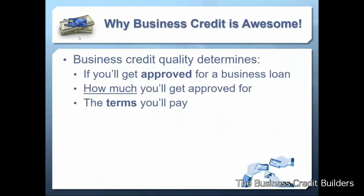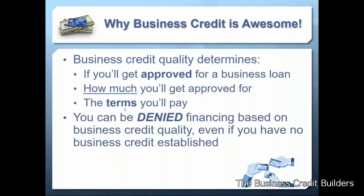So business credit also determines three things when it comes to loans and credit lines. One, will you get approved or will you get denied? Two, how much money will you actually get approved for? And three, what rates and terms will you get? So if you want the most amount of money at the best terms and to be able to get approved for loans and credit lines, business credit's an absolute essential necessity, which we'll show you in just a second.